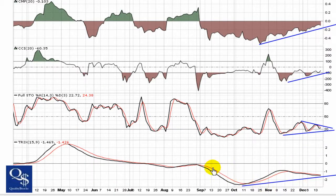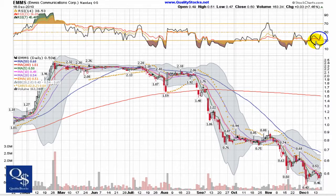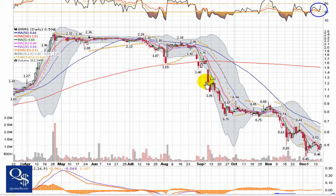Trix showing an uptrend. Once again, we're going to look for a downtrend to fall. Looks like we're about ready to get a signal line cross, so I pay attention to that. We want to see this channel be established trending back towards zero. It's usually a pretty strong indicator of a reversal. RSI is trying to hold out of oversold. Again, an uptrend to them as well. So we're going to look for that penetration of 50.